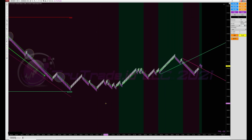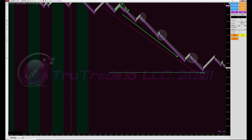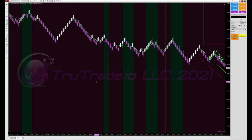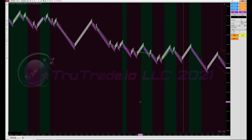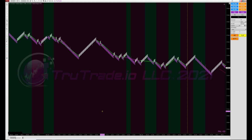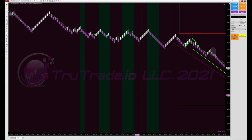So again, let me find a spot for you that illustrates that really well. And here's a really bad part of the market, but that's okay. I'm not afraid of showing you that, because that's what makes TruTrade. It's still viable even in those periods. These are live plots, so you can see here, it's more than viable. Would I want you to trade this? Well, no, because we're not in the time to trade gold.